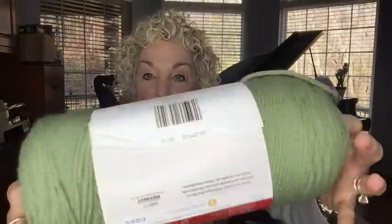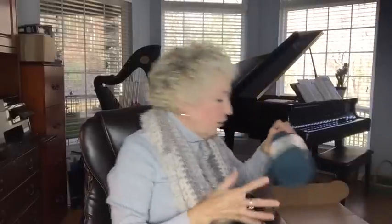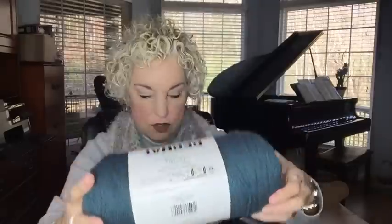There's an off-white color, which is, let me see if I can find the color. It's called Oatmeal. And then the green color is called Forest Green. Very, very pretty. Let me get that back so you can see it. There it is. That's pretty close. And then there's also a beautiful blue. I really like this. This is called Teal Heather. It's a teal heather color. And this is also used for the stockings. So all 3 skeins will be in the box.